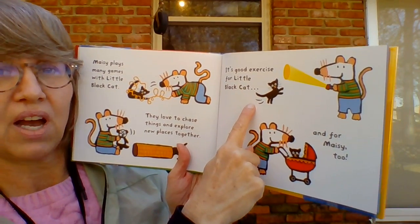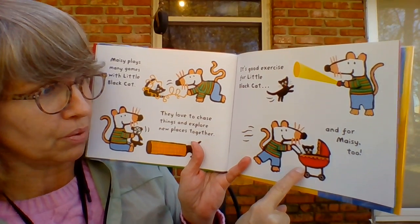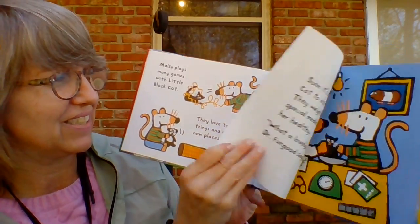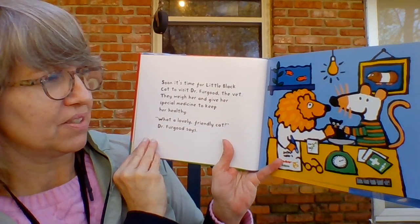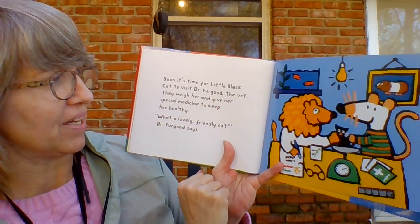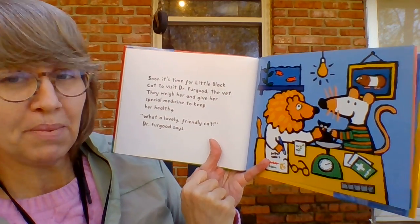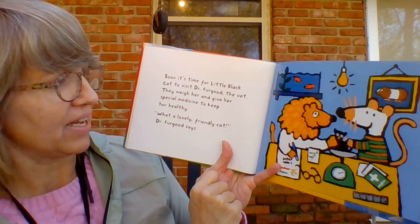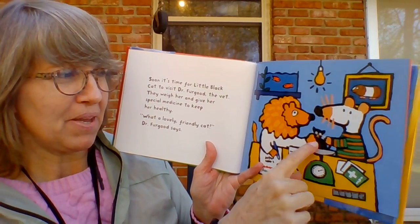It's good exercise for Little Black Cat. And for Maisie, too. Yay! This is fun. Soon it's time for Little Black Cat to visit Dr. Furgood, the vet. They weigh her and they give her special medicine to keep her healthy. What a lovely, friendly cat, Dr. Furgood says. Thank you. Meow.